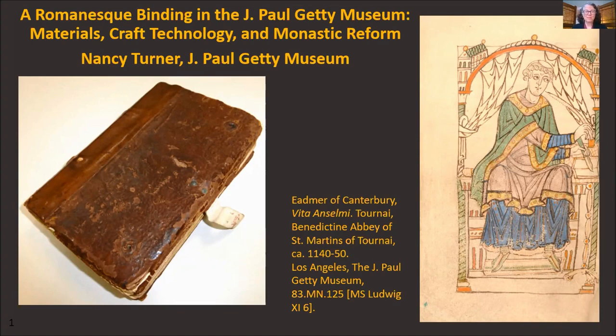So as Nicholas Pickwood so memorably remarked in his wonderful introduction to the volume, as well as to this morning's part of the session, Chris regarded Romanesque bindings of the 12th century as the pinnacle of binding craft technology. And my contribution centers on the only original 12th century binding in the collection of the Getty Museum, a manuscript of the life of St. Anselm by Edmer of Canterbury, which I show you here.